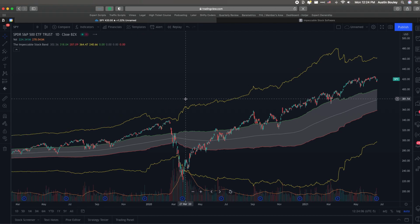So the 200-day moving average shows the last 200 days of average price. This gray line right here on this SPY chart shows the 200-day moving average. So at this gray point, this is the average of the last 200 candles, or the last 200 days of price action. And the 200-day moving average line is a very crucial line used by a majority of the market to understand whether the market is in an uptrend or a downtrend, or whether it's going higher or going lower.